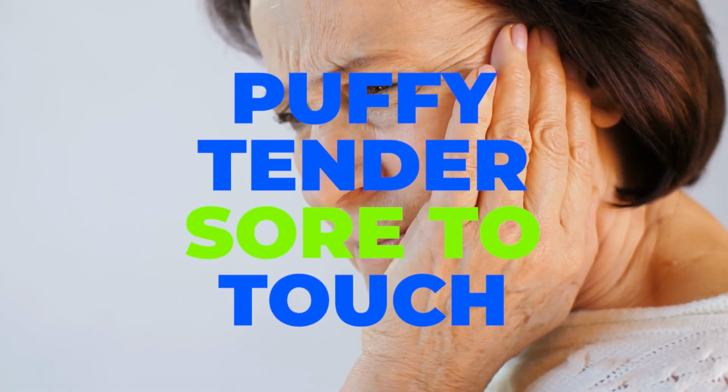Swollen gums are puffy, tender, sore to touch, and just generally make your mouth feel achy. There's a variety of reasons, and some of which can be plaque or calculus below the gum line that you can't get in there and clean out, so it's a chronic irritation of that tissue and it stays swollen and angry. There are many other reasons, such as an abscess of the tooth, a failing restoration, something lodged in the tissue. These are all things that need to be checked out and let us fix for you.